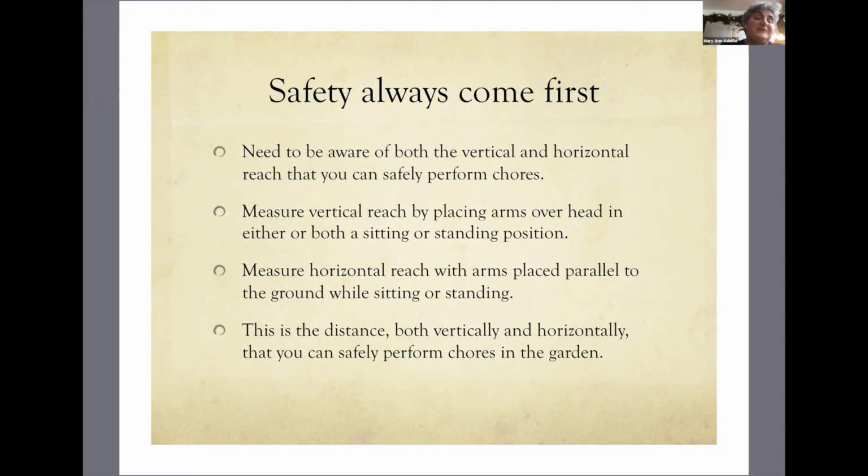The other thing that you have to be aware of is your horizontal reach with arms placed parallel to the ground while sitting or standing. So, for example, if I have a container garden that's 5 feet in diameter and my arm can only reach horizontally 2 feet, and even if I can swing around the container, that's a foot in the middle of the container that I'm not going to be able to reach, and therefore I'm not going to be able to safely assess it.